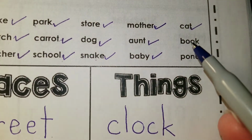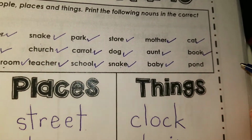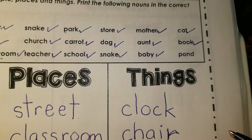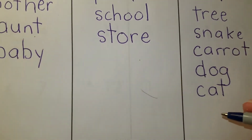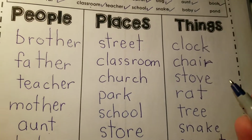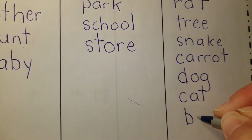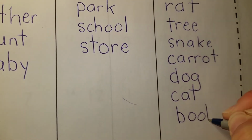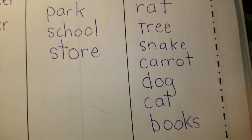And then our next one is going to be book. A book is a thing, right? So we cannot put it under places or people. We're going to put it under things. Oh, things is a winning category here. So it's going to be books. Books is right there.